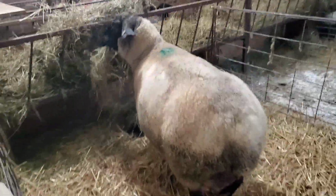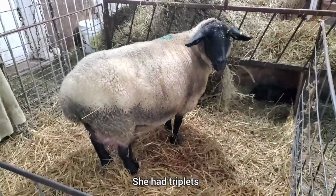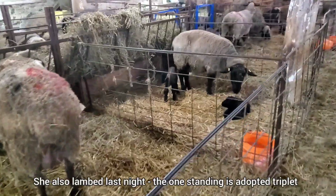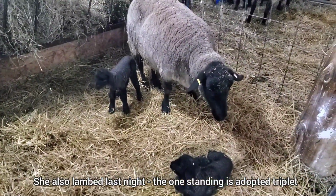She had twin lambs last night. Well, actually, one of these had triplets and one had a single and it adopted. We're trying another adoption from these guys too.